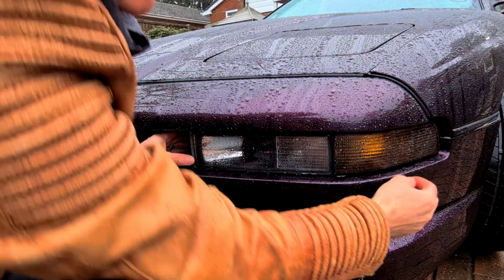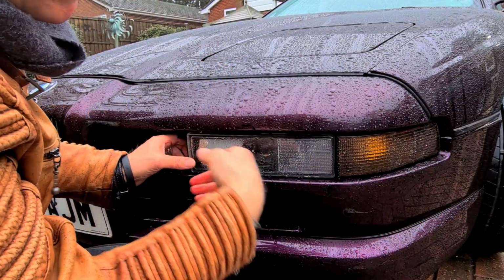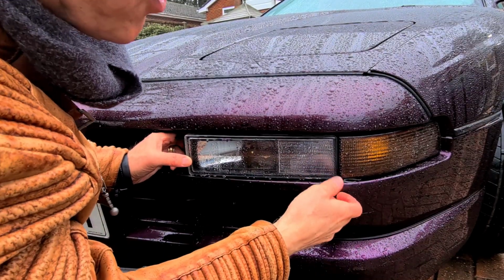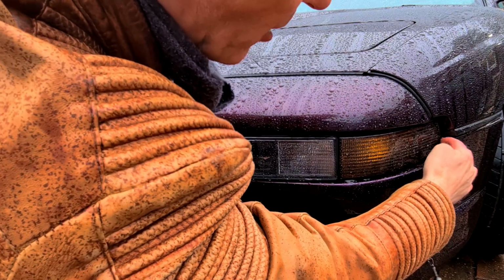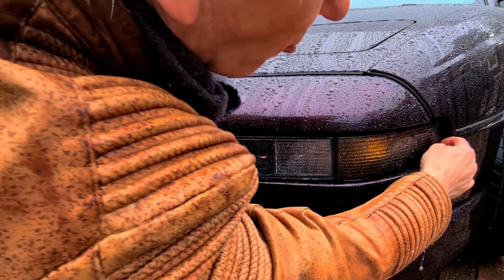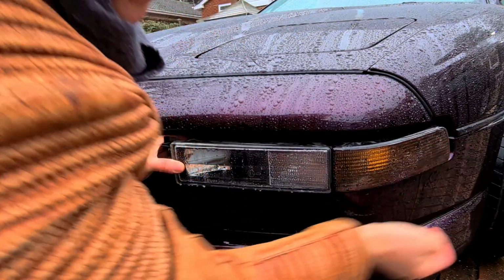Right, and with these lights, they're held on with sticks which go backwards here. So once this is loose, this can all move. But if you just pull it forward, just snap the sticks off at the end. So what you've got to do is get your hand at the back here, and try and move it forward. There we go. There, he's out.